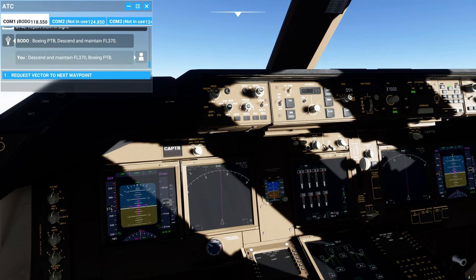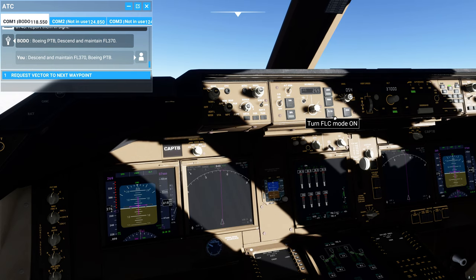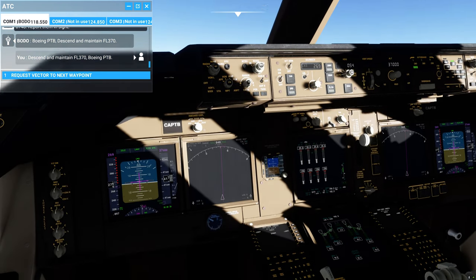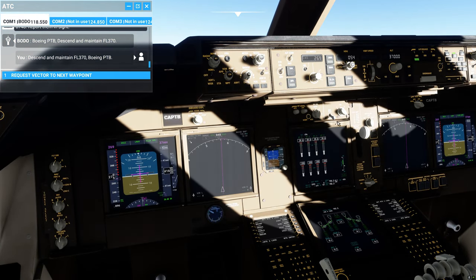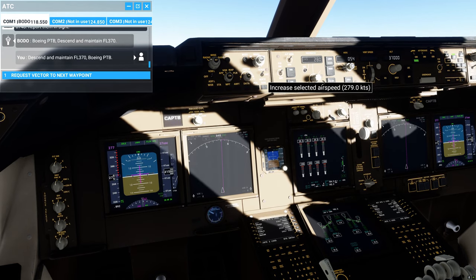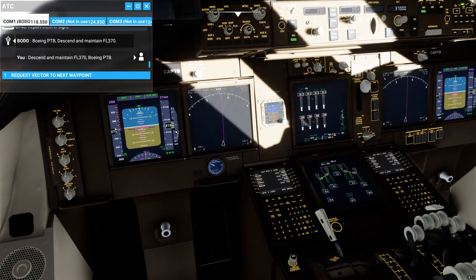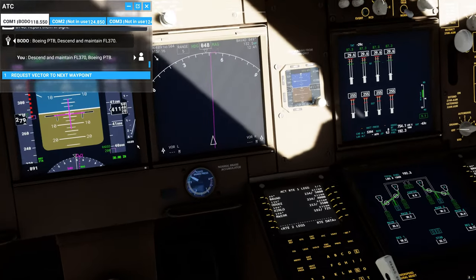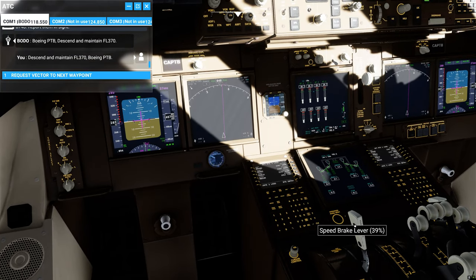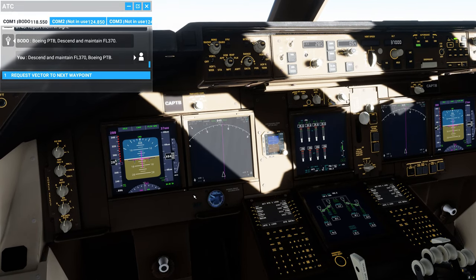Now, what I have noticed is, rather than just changing the altitude here, if you select flight level change, you will descend quicker, but you'll also descend at a set speed. So I can actually increase our rate of knots, and we'll start to descend. You see we're descending now. This is our vertical speed right here. We need to apply a little bit of speed brake just to help the plane maintain the 280 knots and descend at a fast rate.